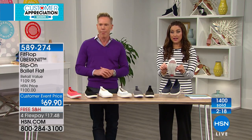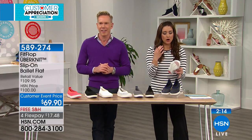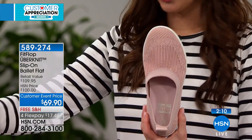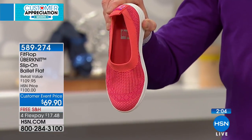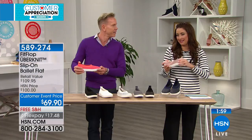And this one is available in half sizes. And actually, I just got an update. 1,400 of these are now gone. So I know we're very limited on this is your blush. We have the coral. Those are going to be your first two to sell out. But whole and half sizes available. So you're ordering sizes 5, 6, 6.5 through 9 in whole and half sizes. And then we do have 10 and 11 as well.